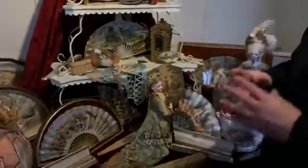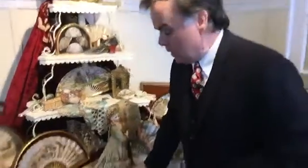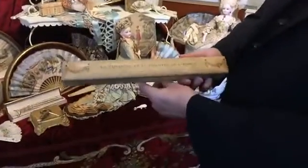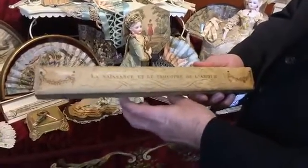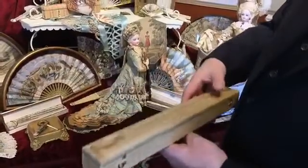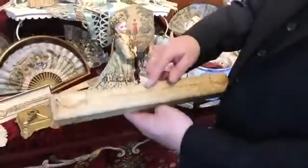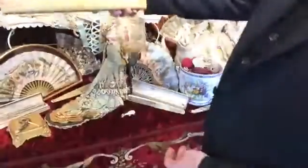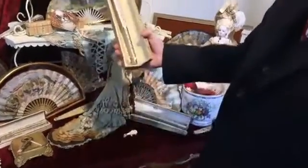Amazing. But one of my favorites, and for us in our collection, the first really good fan that we ever bought was this one. And this one is from the Directoire era, which is the era right directly after the French Revolution. It's a very short period in decorative arts. But it translates to, this is the birth and triumph of love. So you look at that, and then you open it up, and there's Cupid's arrow.